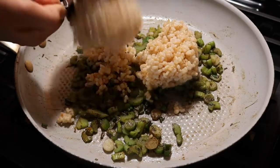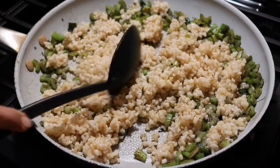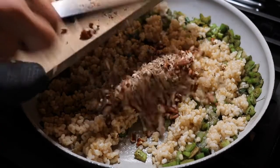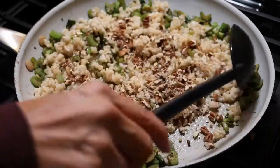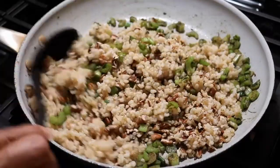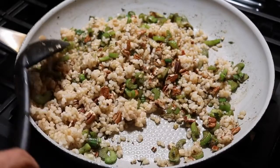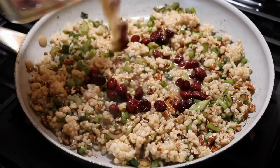So now I'm adding my brown rice, which I pre-cooked. I always cook this in my Instant Pot, but you can also do it on the stovetop. You can even make it the day before or a couple of days before to save you some time, which is what I did. And then I added my pecans to that, and I'm just going to stir that around and cook it for about 5 minutes just to start to absorb the flavors.